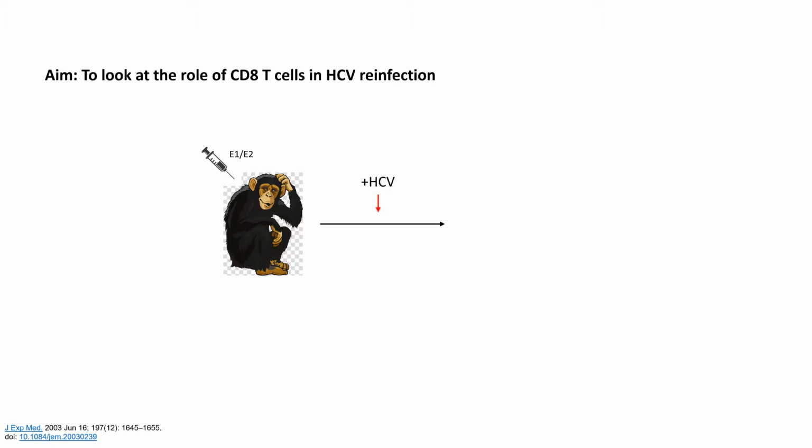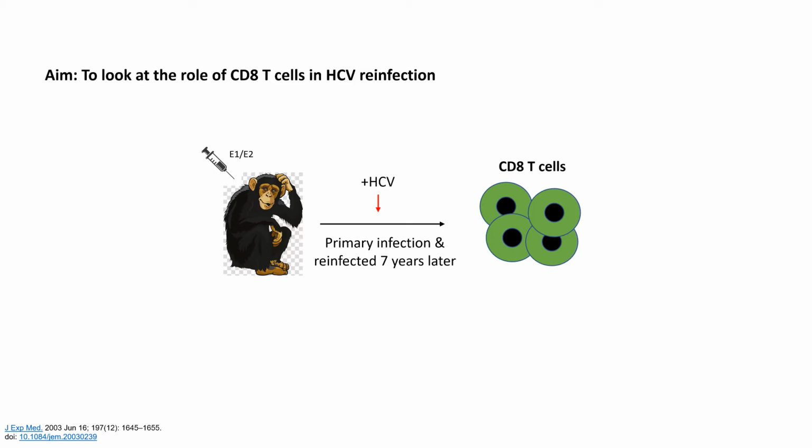So the aim of the study was to look at the role of CD8 T cells in Hep C reinfection. There were two chimpanzees in this study. They were vaccinated with the recombinant E1E2 glycoproteins. They were then challenged with the hepatitis C virus, and the CD8 T cells were measured during the primary infection as well as during the reinfection 7 years after the first infection. The role of memory T cells was also measured.